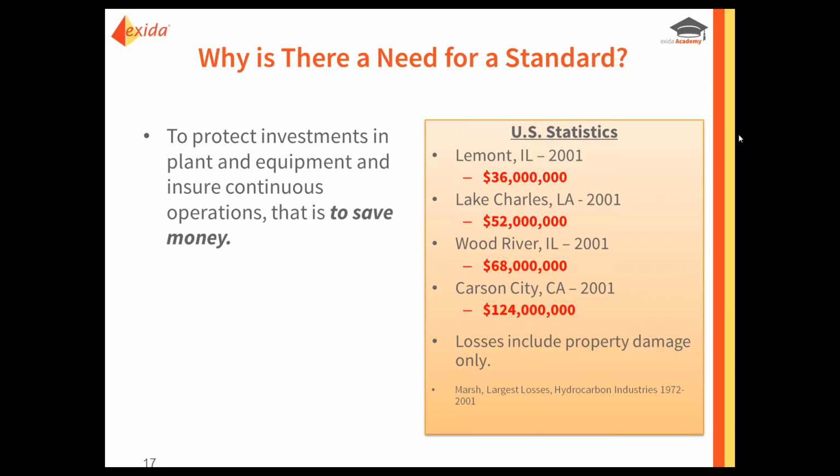The standard also wants to protect investments in plant and equipment and to ensure continuous operation. In doing both, ensuring continuous operation and protecting investments in the plant and the equipment itself, it's to save you money. As you can see, these are more U.S. statistics, once again from 2001, looking at different values of property damage. And this is just looking at property damage only. These companies, as you can see, could have saved a lot of money. That's a lot of money just to be throwing away. So IEC 61508 wants to make sure that you're not just throwing money away, and you want to protect your plant and equipment.